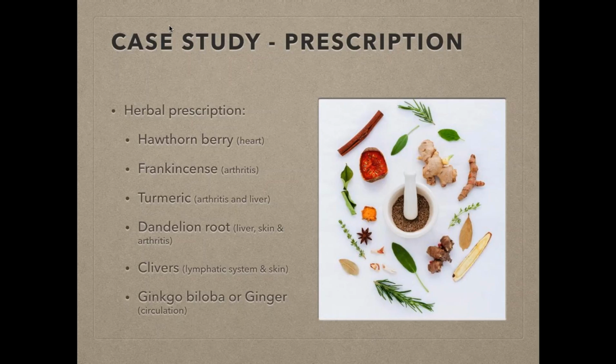Now these are my primary herbs, which I spoke a little bit on before, meaning that these are the herbs that I'm relying on the most heavily, and I'm most likely going to give a higher dose of these herbs compared to the other herbs. The final two herbs, which are the clivers and either ginkgo or ginger, they're my secondary herbs. They're playing more of a supportive role, and I prescribe them as a much lower dose.